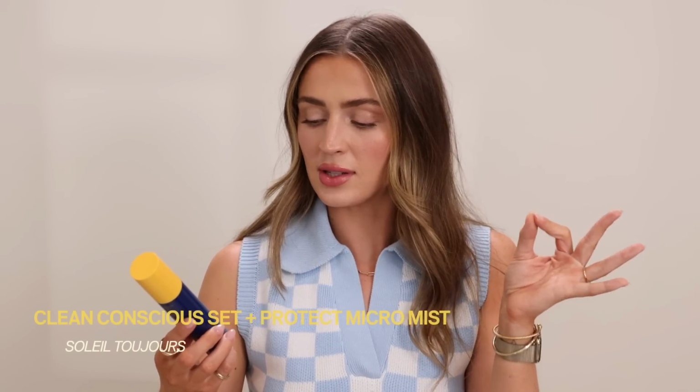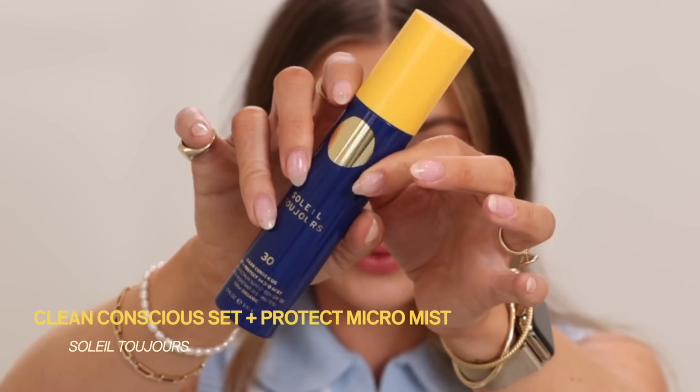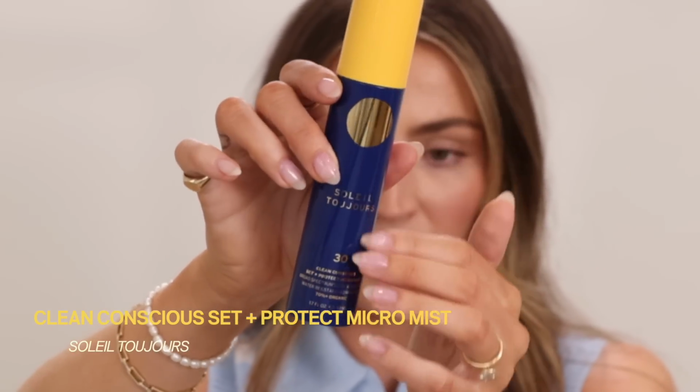Another SPF mist that I tried, which is a little bit harder to get your hands on. I'm going to link one below because I did find a link for it. This is from a brand called Soleil Toujours, and this is the Clean Conscious Set and Protect Micro Mist SPF 30. This one is beautiful, super fine mist. The packaging is very, very nice and luxe. They also have a body mist, which I love, and Dan and I actually keep in our tennis bag, and it's perfect for the summer.